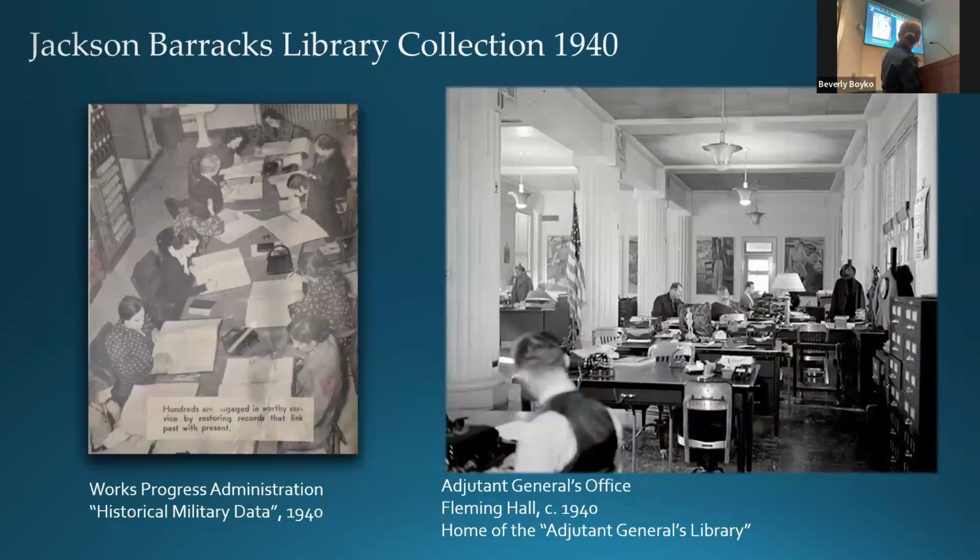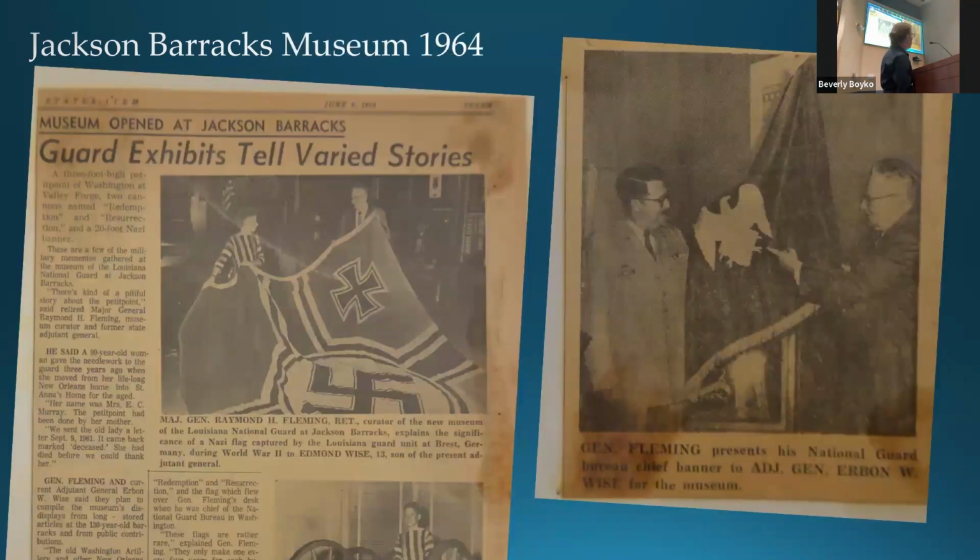Again, doing a little brief background. The library, like I mentioned, I think Fleming got it going. This is Fleming Hall, the headquarters building. On the left are the hundreds of worthy historians working on the historical military data project. And this is the beginnings of the museum in 1964.